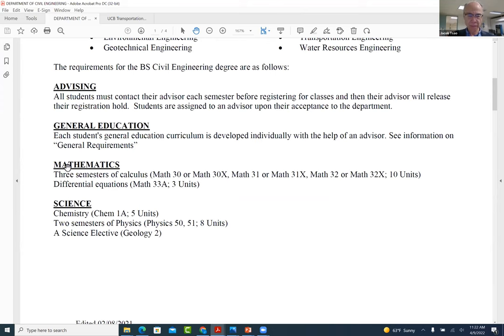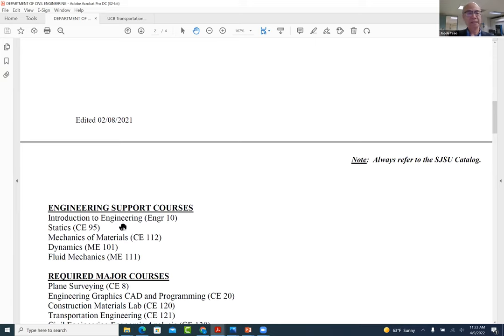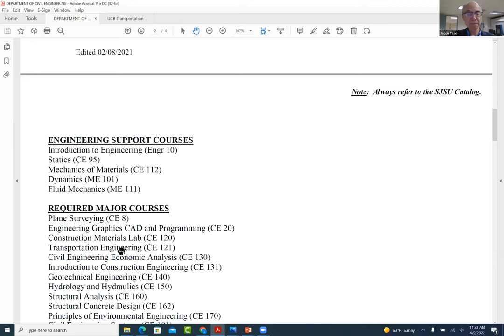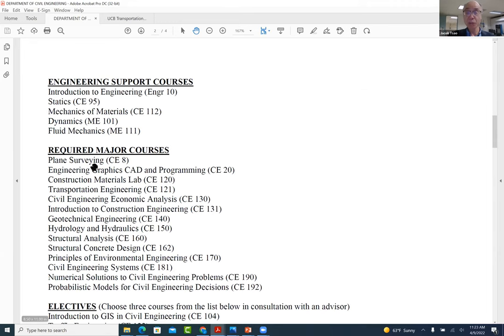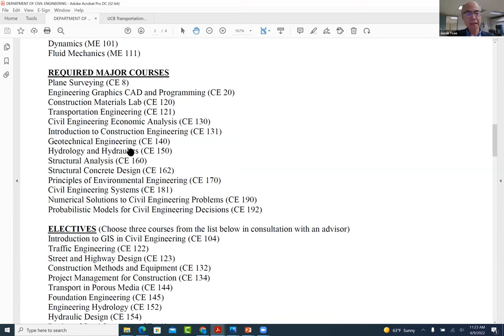You see, we have a number of math requirements. It's required for all engineering students by the accreditation or by national consensus, okay? We have some science courses and engineering support courses, like engineering 10, and also required major courses. They're here. These are required because we do have six specialty areas. These will help you satisfy those basic requirements.